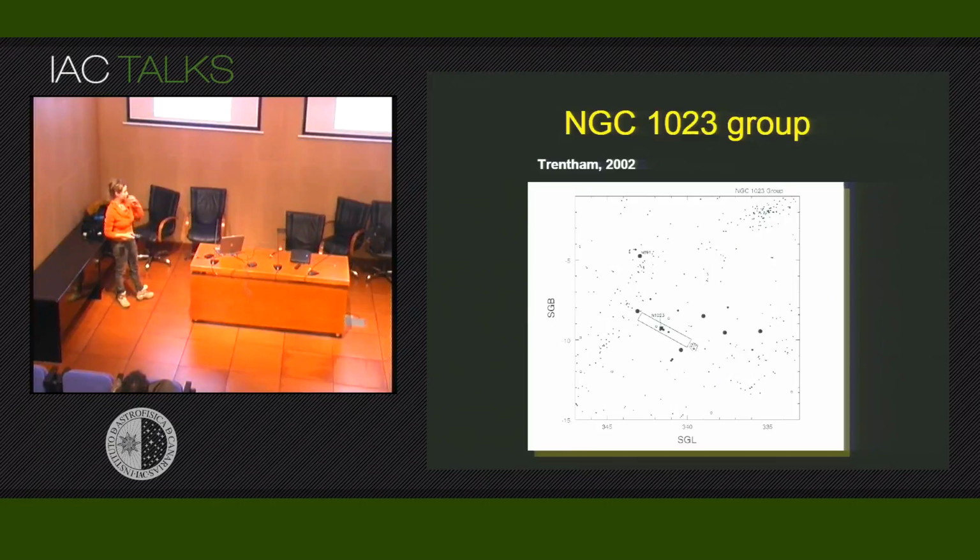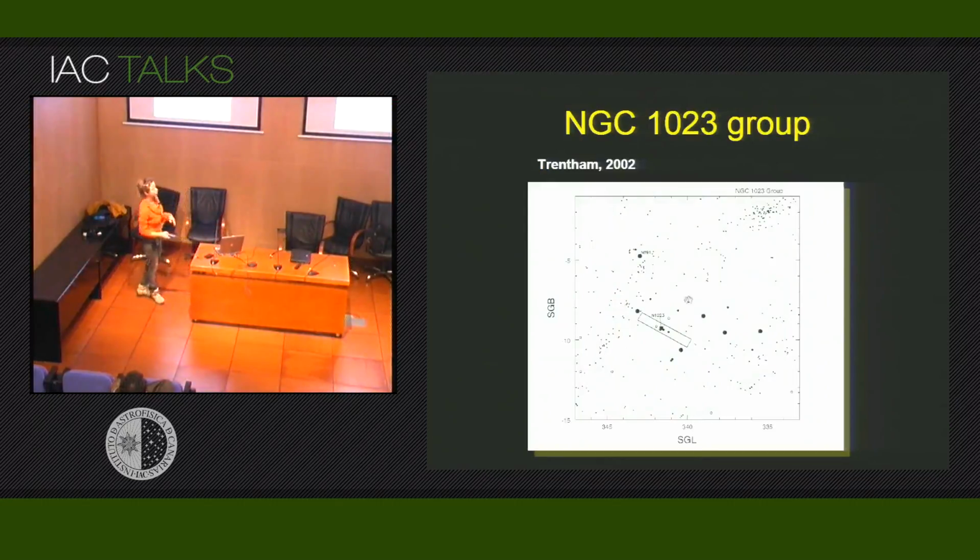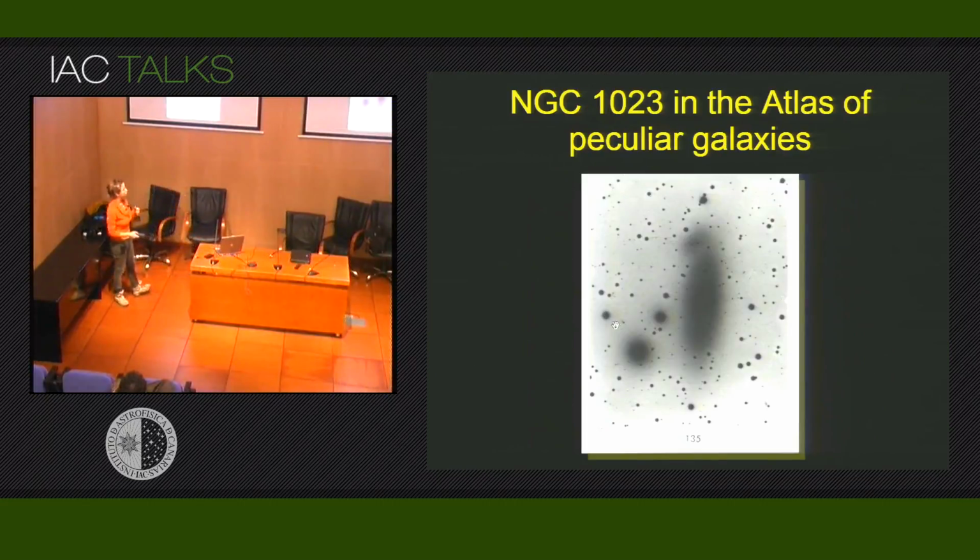Okay, and this is a picture of 1023 that was observed in the Atlas of Peculiar Galaxies, because as you can see here, a minor merger is ongoing, and so these are stars, but this here is a little companion. And so you can see that the isophote shape of this galaxy is quite particular, so they observed it. And this is the HI distribution that, as you can see, here is the optical, if we could see it, the optical galaxy is here, and this is the HI that's really complex, studied in detail by Sancisi et al. in '84.